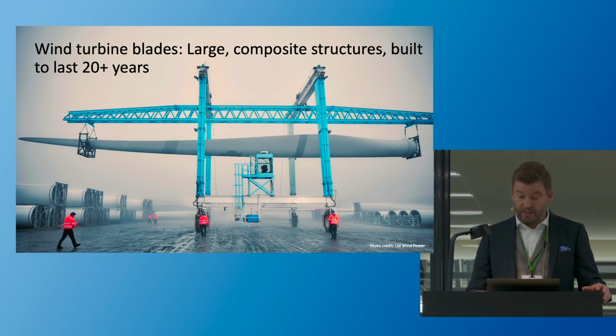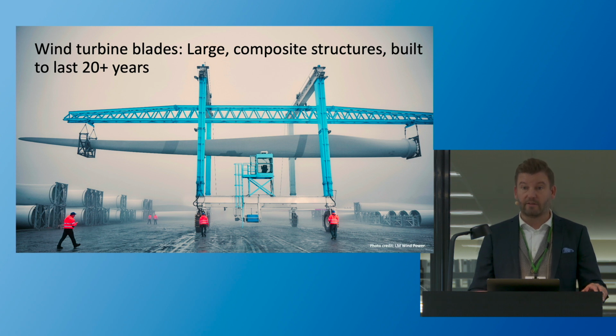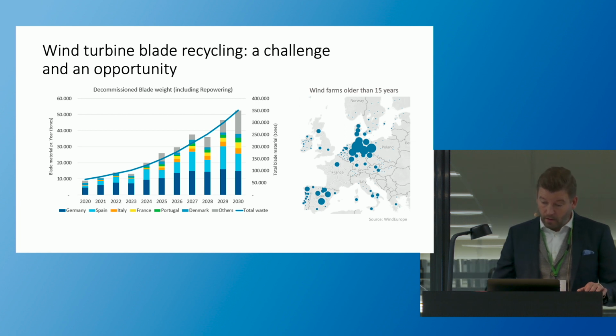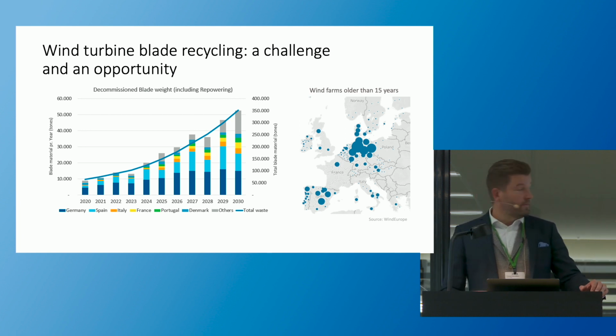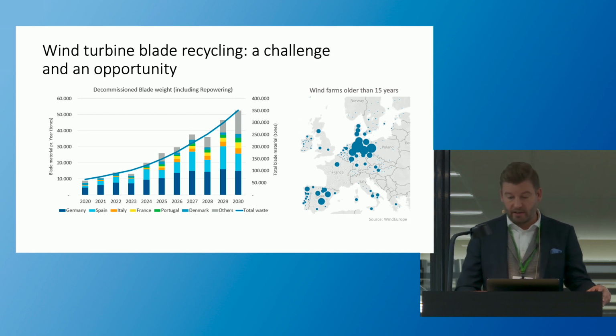Composite materials are excellent for delivering a long life and performance of the blade, but they are also very difficult to separate at the end of life and recycle. And that leads up to the focus of this DecomBlades project. Wind turbine blade recycling: a challenge and an opportunity.